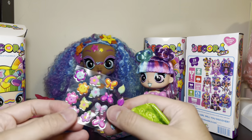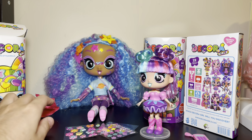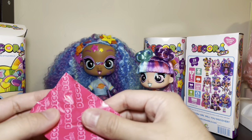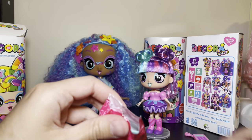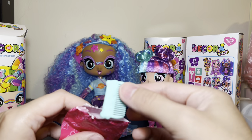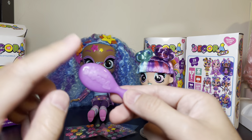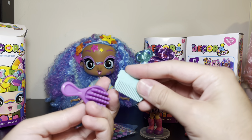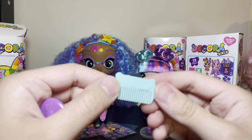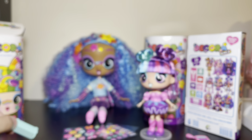Some more stickers. And then the stickers you're meant to put on the dolls or yourself. I think it's kind of like an either or situation, whatever floats your boat. And then the last little mystery pouch has a comb. Okay, the fashion dolls have a larger comb right here. And then I guess the mini dolls have a smaller comb. This one is kind of cuter, I think. It's not in focus. Let me focus it. Come on. There we go. Okay, cool.